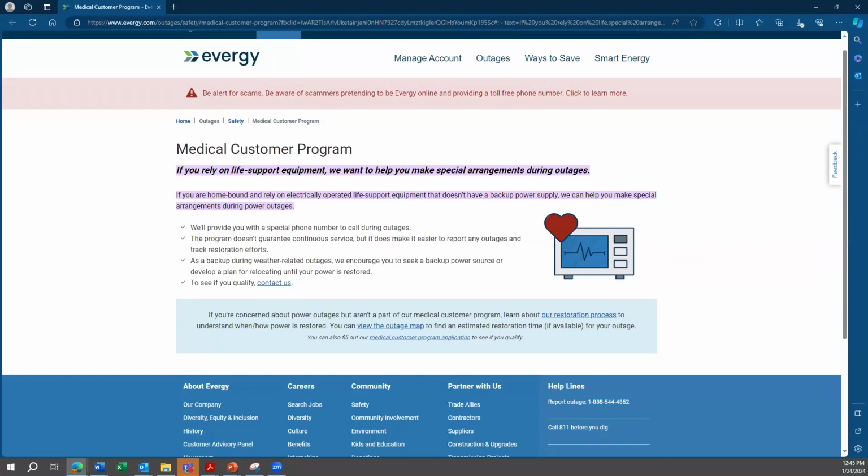And like it says on here that they'll give you a special number to call during outages. So it's not going to guarantee that they're going to get it up and running really fast, but they might put you more towards the top of the list to try to get your power back up and running. But again, just make sure that you have a backup power supply if it's something that you really do rely on.